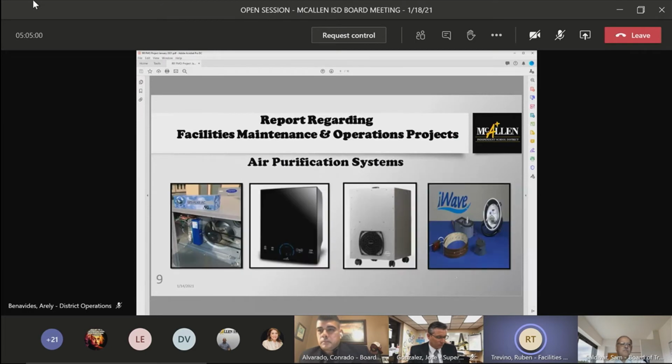Our next slide is our air purification systems. Those are the 4 systems that you see there that we've been discussing. Ms. Benavides, myself, some of our staff, we've gone over some of the details for some of these different types. Some of them will go in the system itself. Some of them are portable.